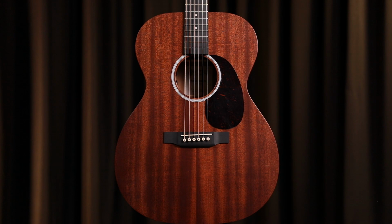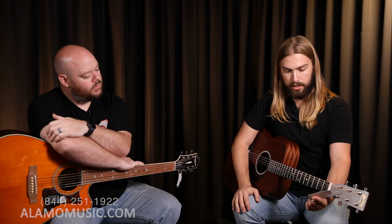And first off, I think it's nice to have a Martin option that's less than $1,000. And I don't think a ton of people equate affordable with Martin in their head. I think a lot of times people think about very, very high-end acoustics, but they make a really great, affordable acoustic guitar. And I think the Road Series across the board is a really good option. And this one clocks in at about $759. Yeah. And that's with a bag. Yeah. With a pickup. Yeah.